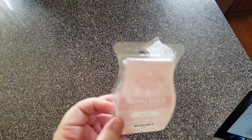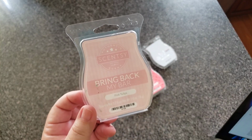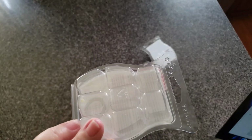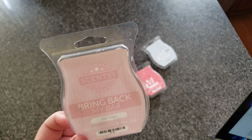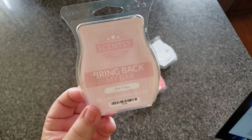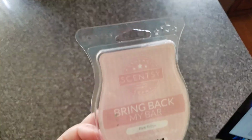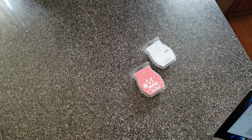Do you remember when I got that Hawaiian Paradise out of my stash and I said, oh my God, there's something wrong with this bar? Because the color was ombre from the bottom to the top. That's what happened with this. Hard as a rock, smelled so good. I don't even remember how old this bar is. Probably from 2018. Anyway, Pink Tulips is described as crisp apple, juicy raspberries, and a hint of night blooming jasmine. Very nice.